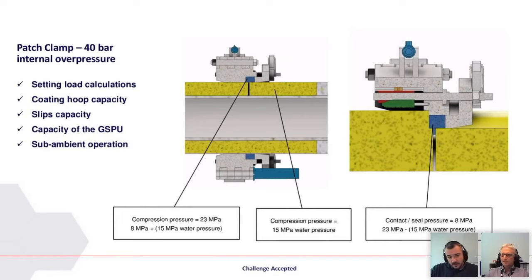So there are some parameters here showing the water depth and pressure, and obviously when you compress the packer, you need to have in mind the operational pressure, which was 40 bar, plus the pressure in the packer that needs to be compressed basically to withstand this pressure that's potentially going to be there.